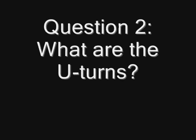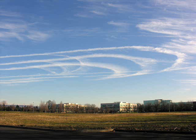Question number 2. What are the U-turns? These are quite easy to explain. These are called holding patterns. Just as with the terrestrial highway system, traffic jams can form in the sky. However, airplanes obviously can't just stop and wait for the traffic to clear like a car can, and so air traffic control will assign what is called a holding pattern.